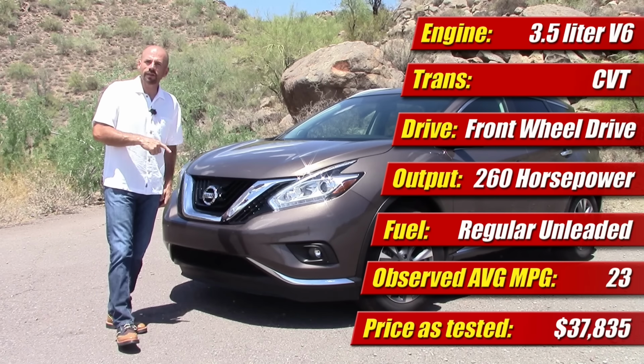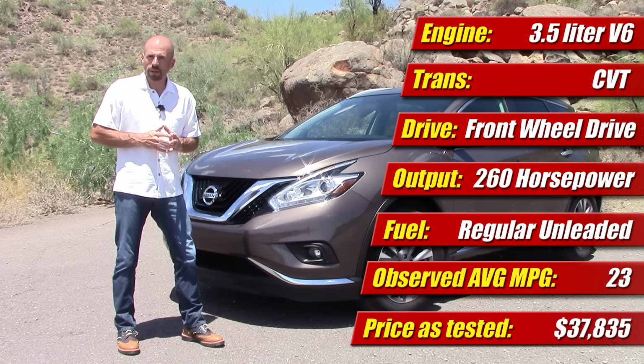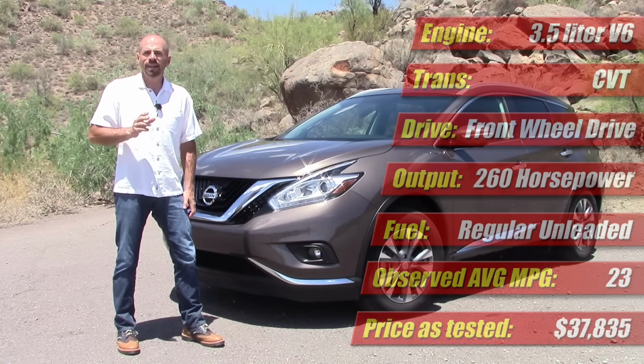Now, as we look at the specs here, just under $38,000. We're not fully loaded. There's one more trim level up above this. Now, fuel economy, I got 23 for the week, which is a little bit less than what was promised on the sticker, but not a lot.